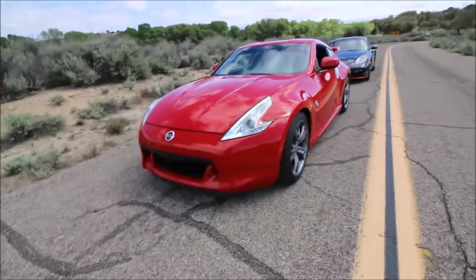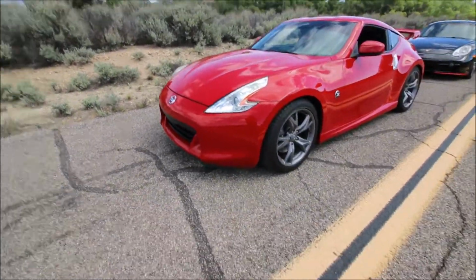What's going on, everybody? I have a special car to review today. It's a 2011 Nissan 370Z. I just picked it up about 3-4 weeks ago, so I've had some time with it. So I'm going to tell you guys what I like and don't like about it, and if you should buy one. So I'm going to walk around the 370 and show you or tell you what's done to it.